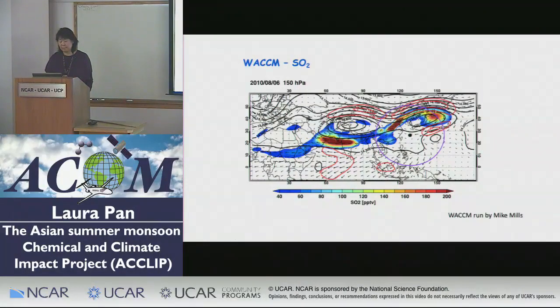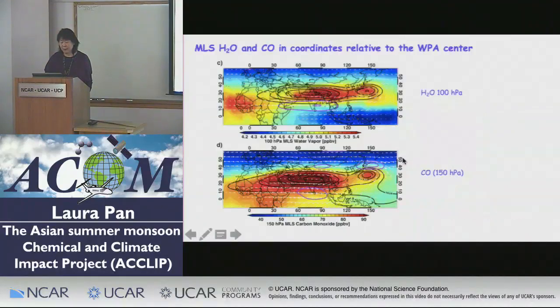This is a Mike Mills run from WACCM of SO2, and all of this shows the shedding will bring these things over. Then we did a statistical study using MLS data. When I say we, Sean and I did this work. We worked together to develop the statistics to do relative coordinate averaging.